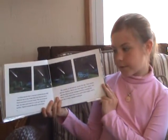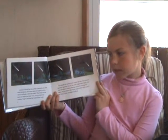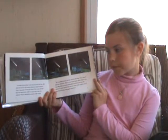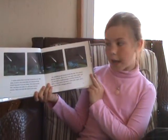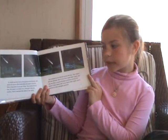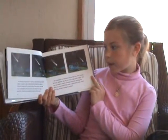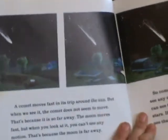A comet moves fast in its trip around the sun, but when we see it, the comet does not seem to move. That's because it's so far away. The moon moves fast, but when you look at it, you can't see any motion. That's because the moon is far away. Here it shows four nights and it looks like it's moving.